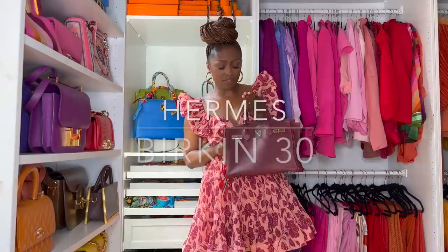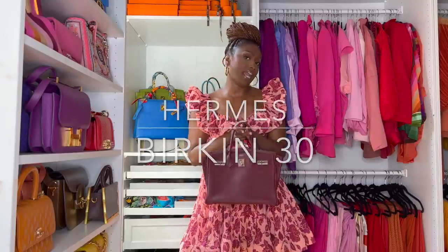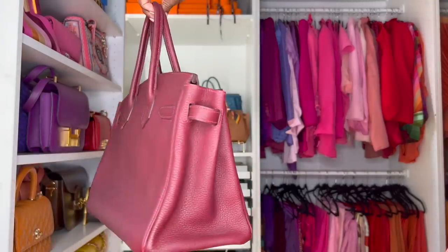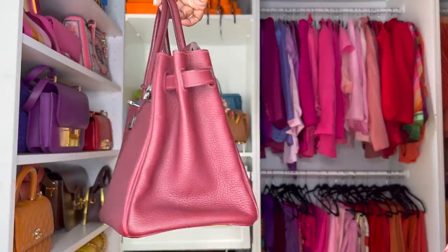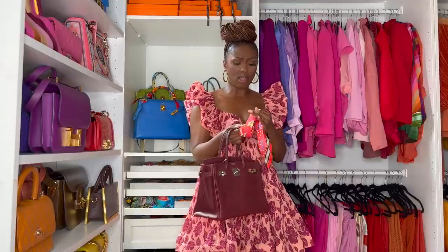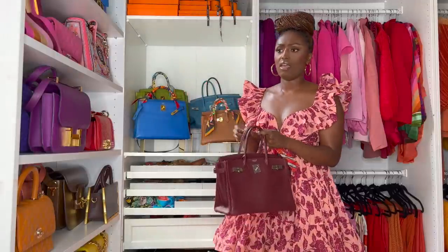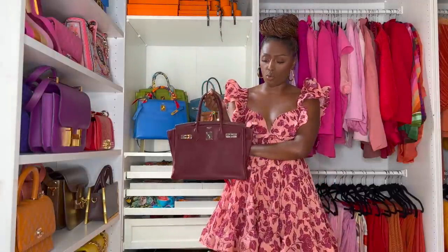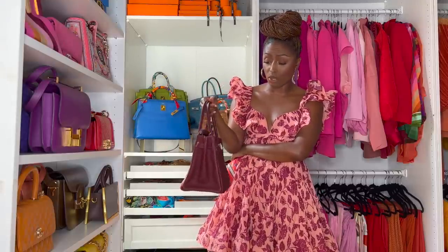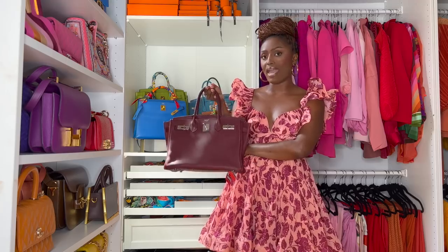This is my very first Hermes bag ever. And I got this at the Luxury Depot in Paris. I was trying to get a bag at the Faubourg store, and I did get an appointment. I did not get a bag. I was unsuccessful in purchasing a bag. And so I went back to get this bag.